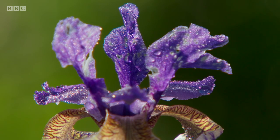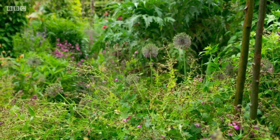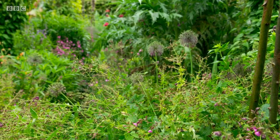Now we've reached the longest day. The jewel garden actually goes into a process of transition. We're going from all the energy of spring into the sort of velvety, luscious colour of full summer. And it takes a few weeks for that to happen. But you can speed the process along.